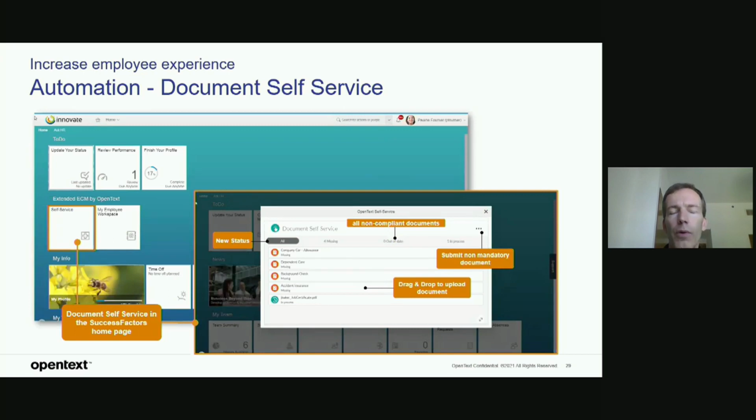Then there are more automations available these days. Just picked here an example for HR, so that you might have missing documents defined in the system. So for every object, you can define certain documents which should be available. If not available, you can have reports with reminders, or, for example, allow an employee to have a self-service so that they can upload their own documents and start a process for HR to validate if that's the right document.